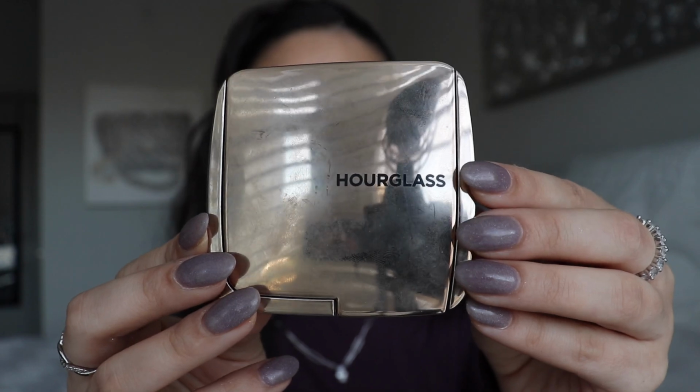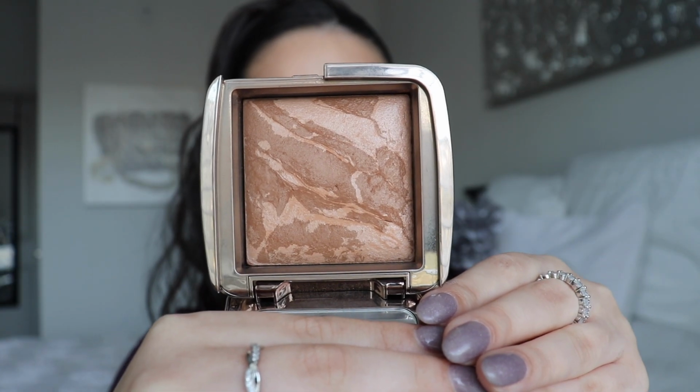Now I'm just gonna set my cream bronzer into place with some powder bronzer. And I'm using the Hourglass Ambient Lighting Bronzer in the shade Luminous Bronze Light. And I love this powder bronzer so much, specifically for the shade and how warm it makes my skin look. It gives my skin the most perfect amount of warmth to it. Not too warm, but also you can tell I'm bronzed, which is exactly why I love it.